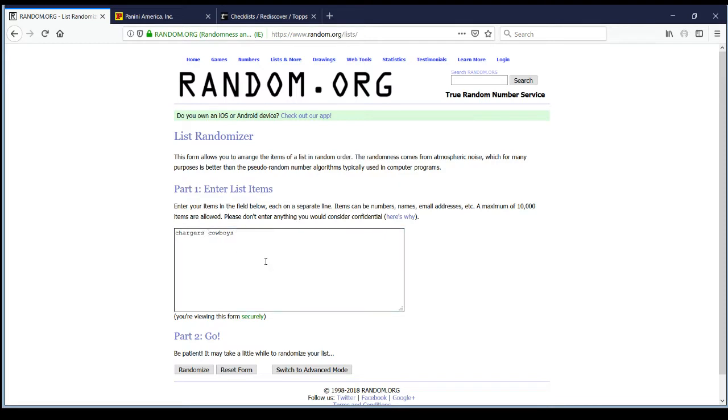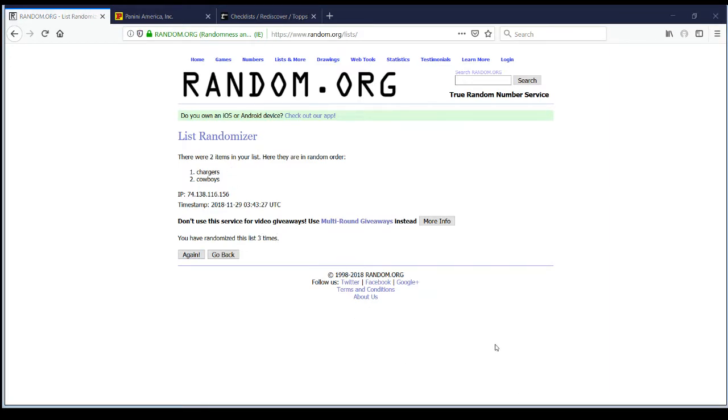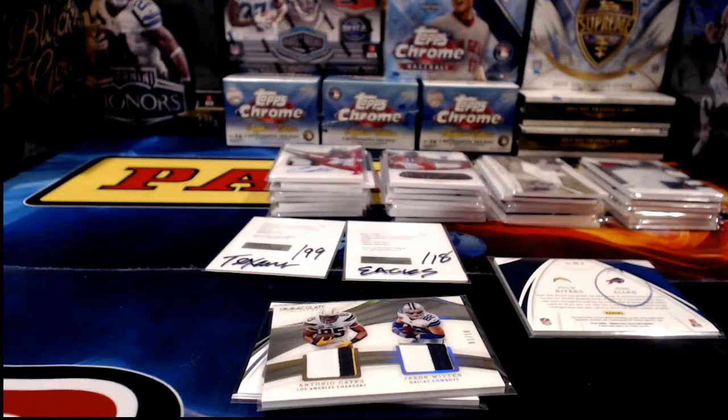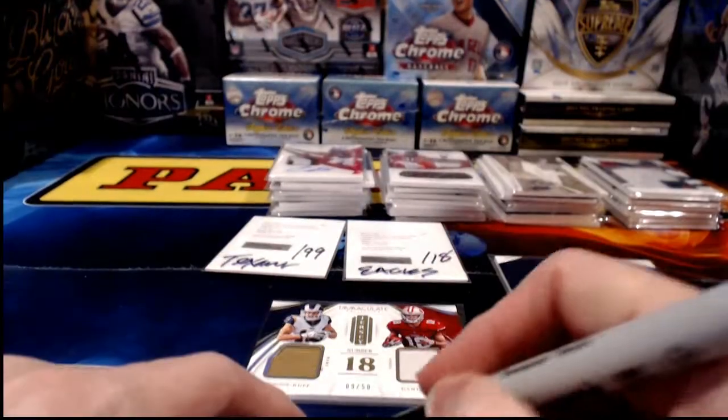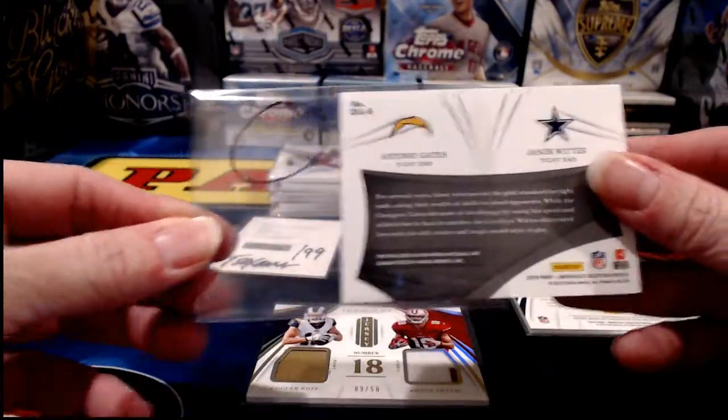Well, that would be helpful if that was on a separate line, wouldn't it? Come on now. Go on down there. All right. Don't pay any attention to the first one. Don't pay any attention to the second one. The third one matters, and here it is. 3 times, date and time stamp. That one does come up to the Chargers. So the Chargers end up going 1 of 2 for their possibilities. They score here with the Antonio Gates on that one.